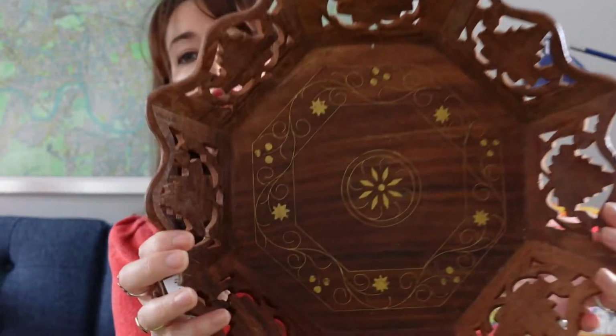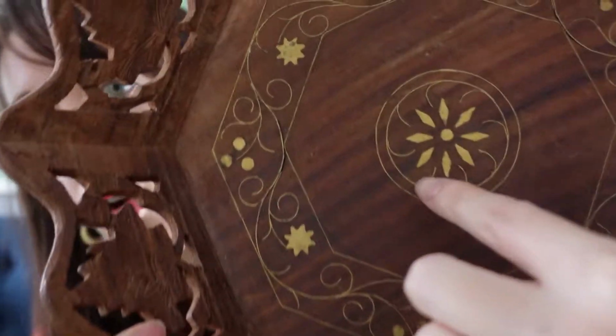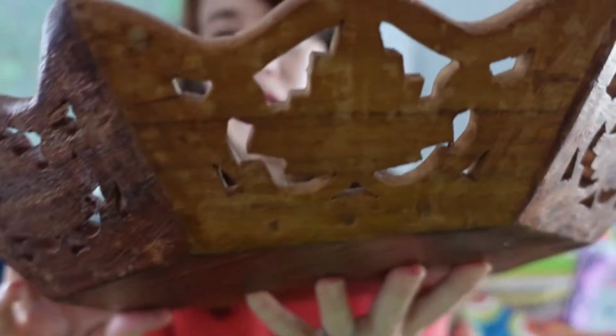Sometimes when you find them, they are stained on the top because someone had put a plant on it at one time. But these are in really, really good condition. Nothing seems to be cracked or missing, so amazing find. When I saw them, I had to get them. And then similar to these is this beautiful wood tray. I thought this was also lovely. I loved the gold inlay details in the middle and all of the really cool etchings around the piece.